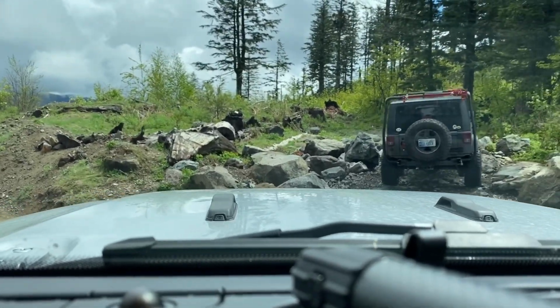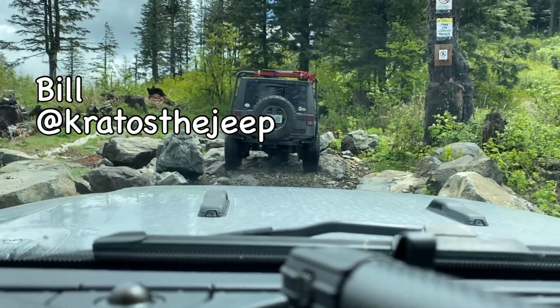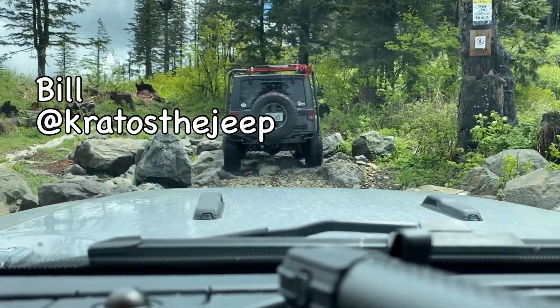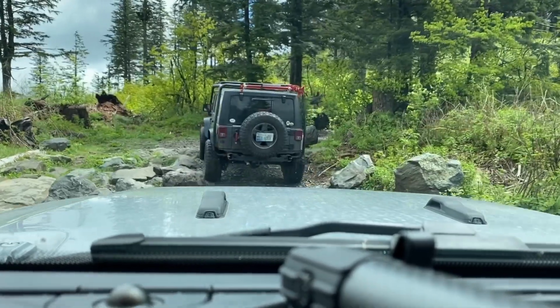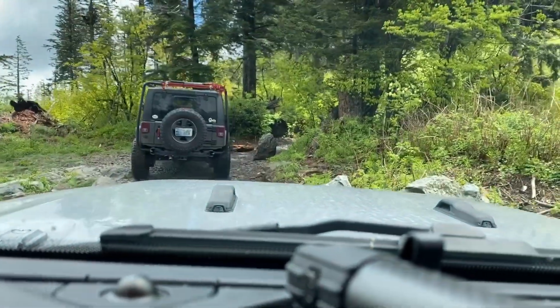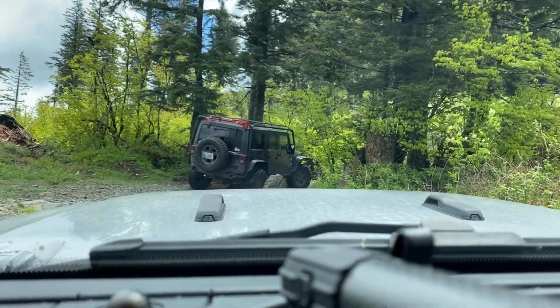Here we are at the first trail. This one's called Mountain View. We're going to head through this little gatekeeper. I'm following Bill and his JK. This trail is pretty scenic and has great views of the surrounding mountains.